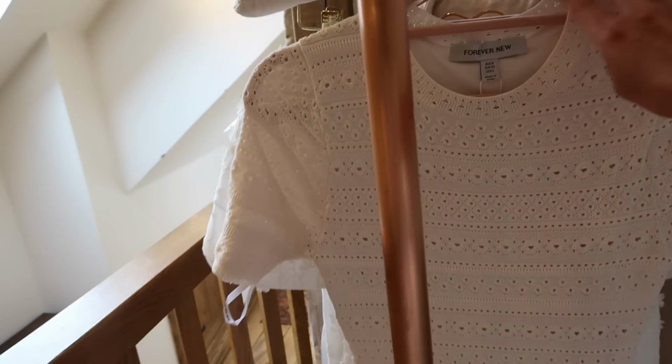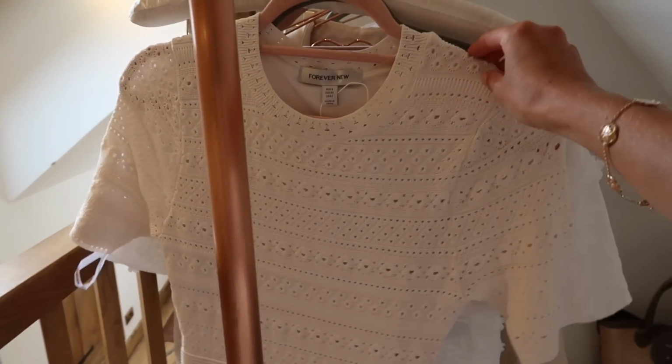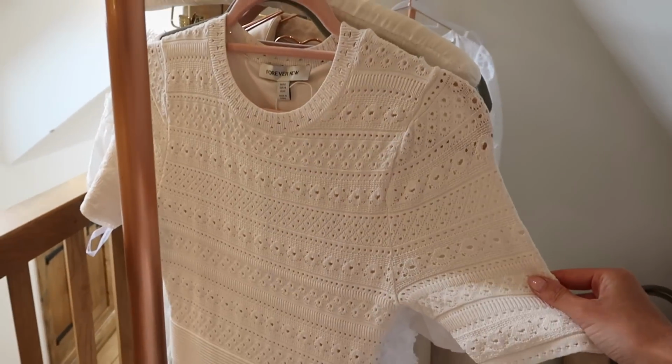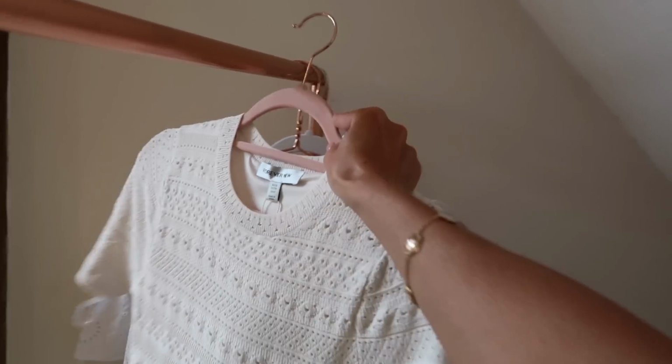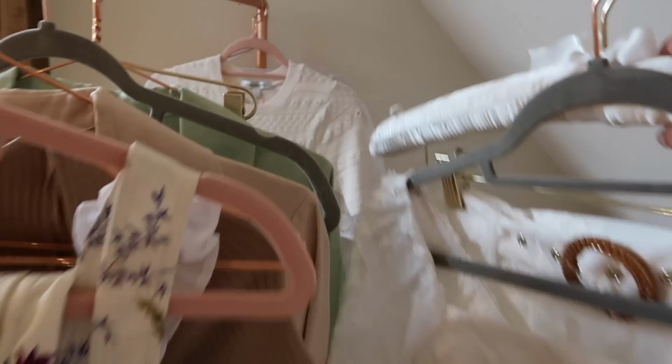Same with this one. I've had it on this rail for a month now and it's still got the label in, so I haven't worn it out yet. Really lovely knitted dress. I'm not sure if this is the kind of thing that people would rent, but I'm just gonna stick everything up there for now and we shall see. And the same with this little two-piece. Really beautiful fabric, just something that I've not worn, so another thing to try out for rentals.